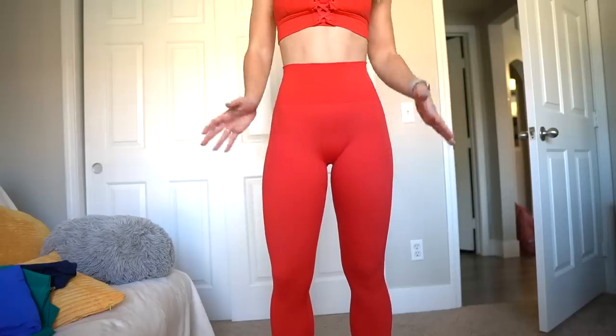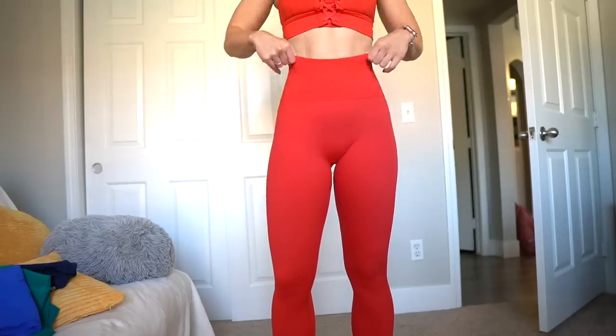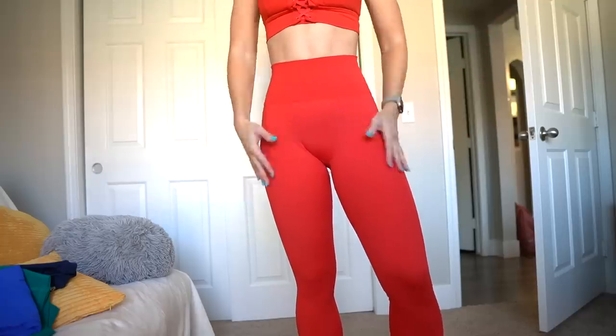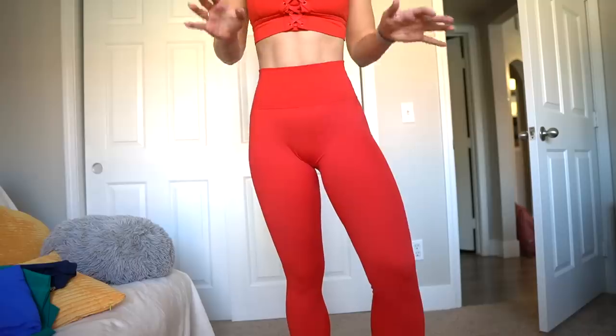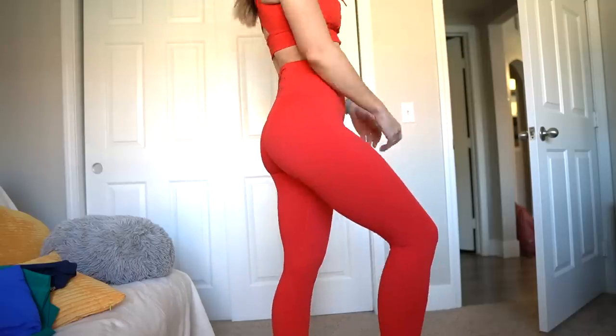So in terms of sizing, true to size. If you're in between, it actually might even size down just because these are so stretchy, but you probably could go either way if you're nervous about too much compression, but I'm really only getting like a medium. And then they have the seam down the leg here. Big fan of these. I feel like I finally found a performance legging that I don't have to pull up all the time, which is huge.